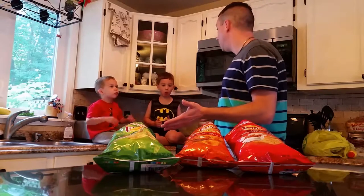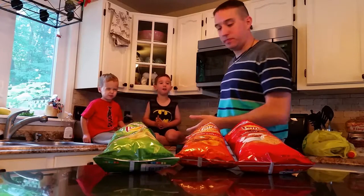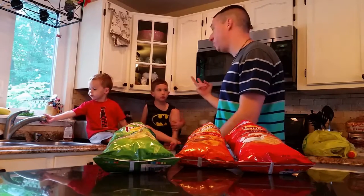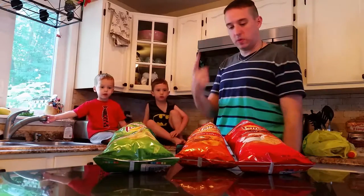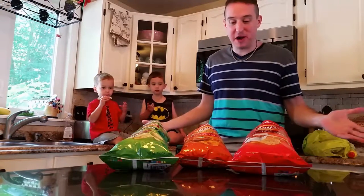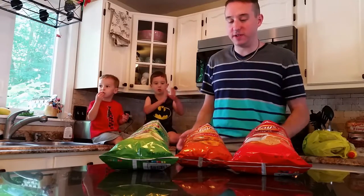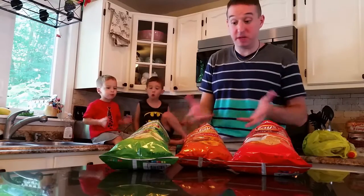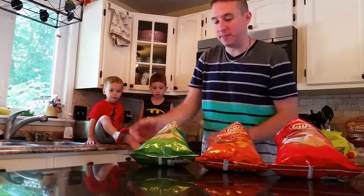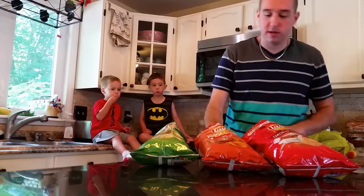So, which one's your favorite? Orange and red. So you like the green and the orange and red. So everything has been chosen. You chose two. You got to choose one. Okay, the red one. The green one. And what's your favorite color? Red. They're all pretty good. Usually when they do these new flavors, most of them aren't that good. But these are actually pretty good. Orange, more spicy. Green, not spicy. Yeah, you definitely like green.